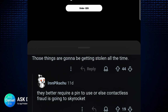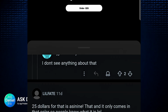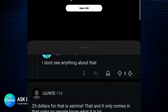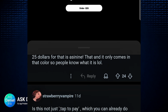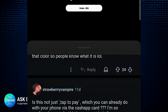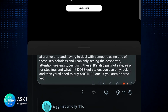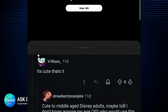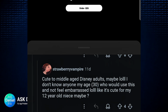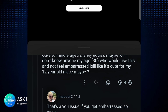Reddit discussion has already been getting mixed reactions as well. Some long-time Cash App users actually love the new feature and see the wand as a new phone accessory, and a lot of people are actually buying it right now. Others argue that Cash App should focus more on customer support and account issues rather than creating a novelty payment gadget. So is the Cash App Wand worth buying?